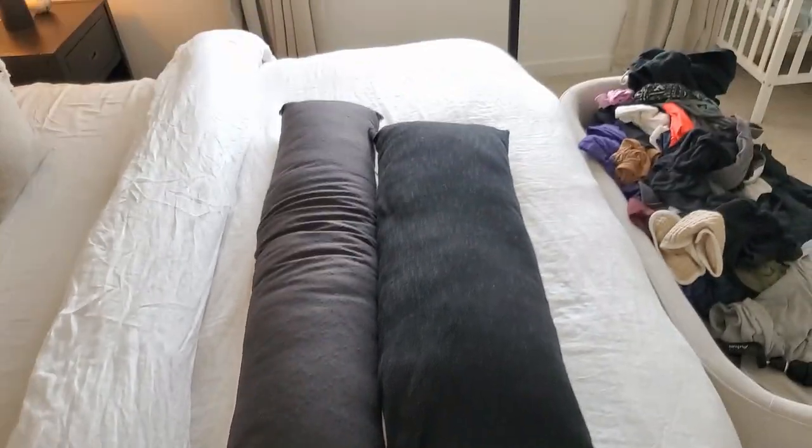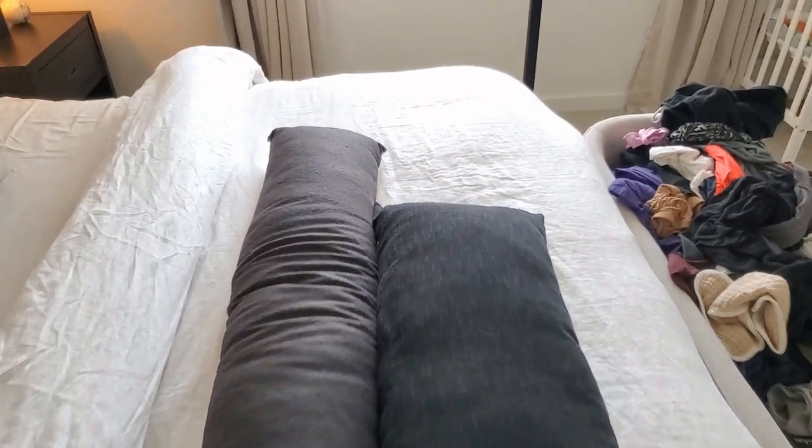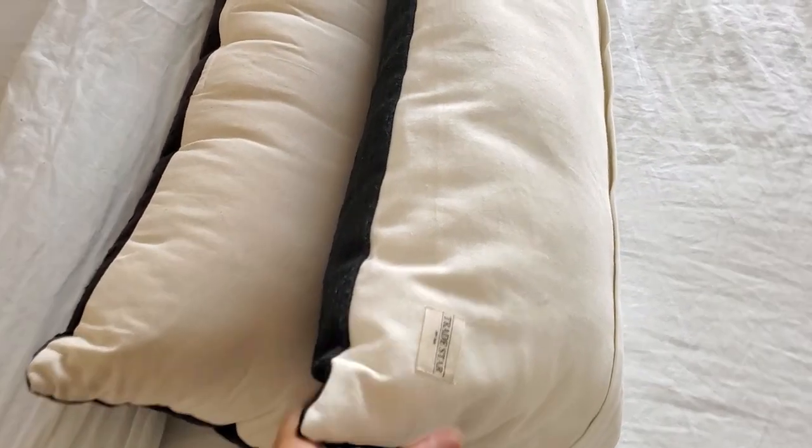And this is the one that I had from Amazon. So you can see a side-by-side comparison. Can you see the difference in length? And then you can see the difference in texture. This is like a woven, I don't know, but anyways, they're different materials. And then on the back side, they both have this cream color.